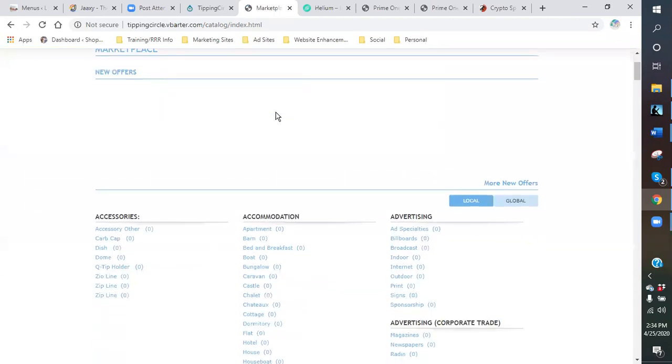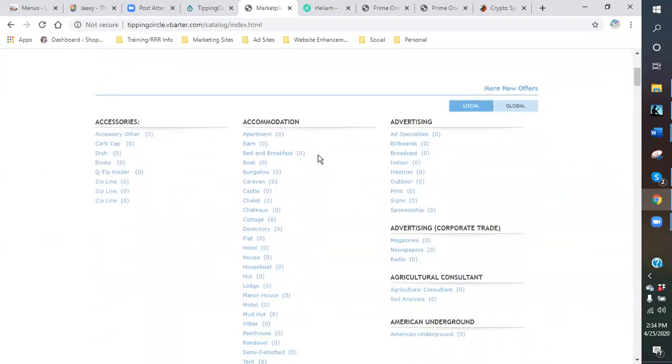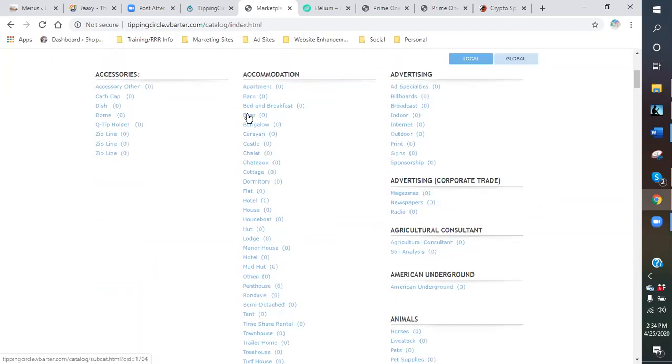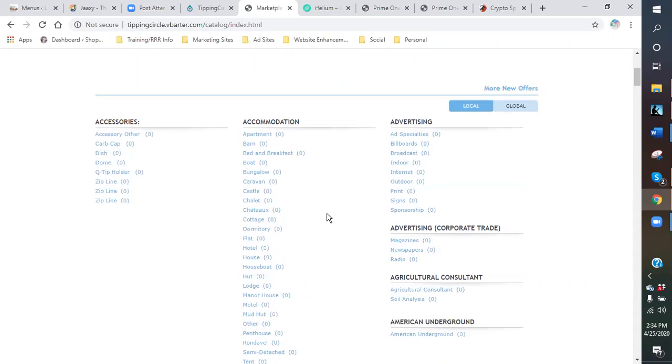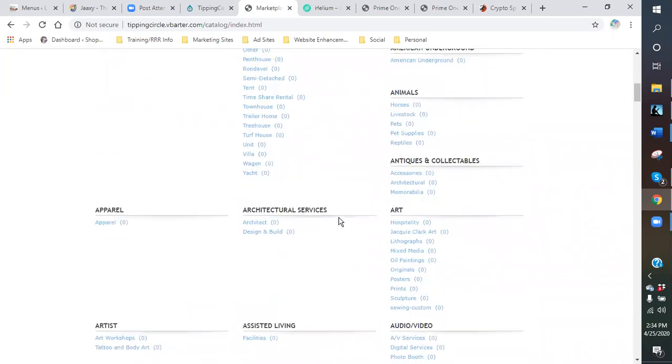But then you can come here, and this is what they're actually going to be getting. It's almost going to be like a marketplace, like on Facebook and stuff. They're going to have places where you can come in here and register for a bed and breakfast. You can get a boat. You can do bungalows with the V-Barter. Right now, they don't have all that. But this is going to be where you can go in there.